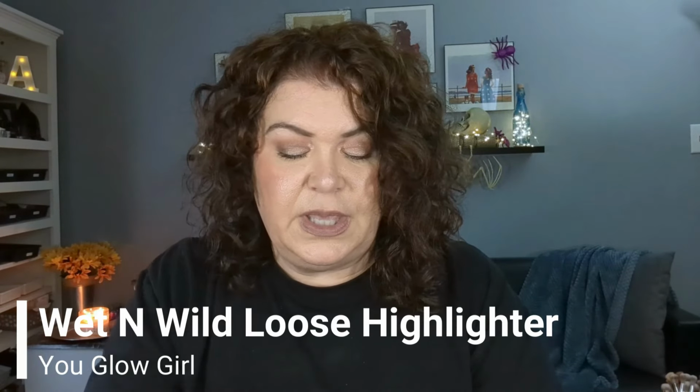I have 3 loose highlighters. They don't get used very much because they're incredibly messy, but I do love them. Actually, these are the only loose highlighters in my entire collection. The Wet n Wild, this is You Glow Girl, and it is a pinky. It has more of a pinky finish to it, a pale pink finish. Very pretty for cool looks.